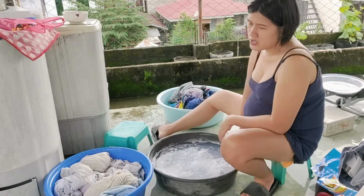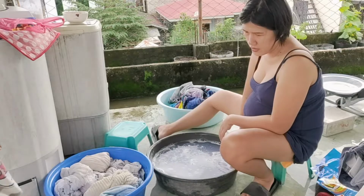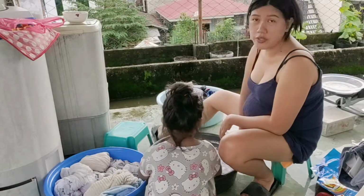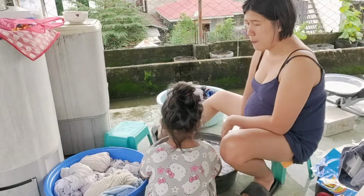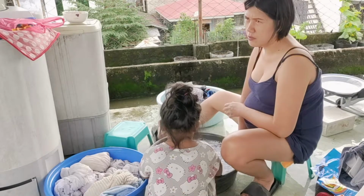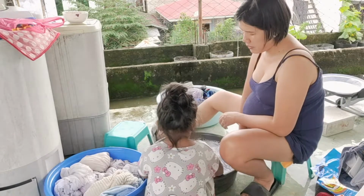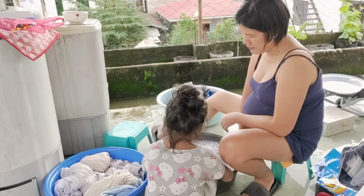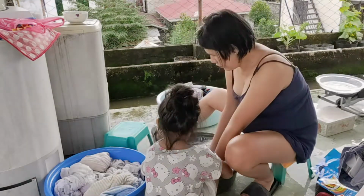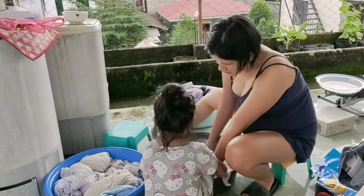Actually, guys, struggle na kaayo mag lihok-lihok doing the household chores. Okay. I'm going 8 months or more. 8 months na ako yan. Pero it's okay ni guys, may exercise ko.